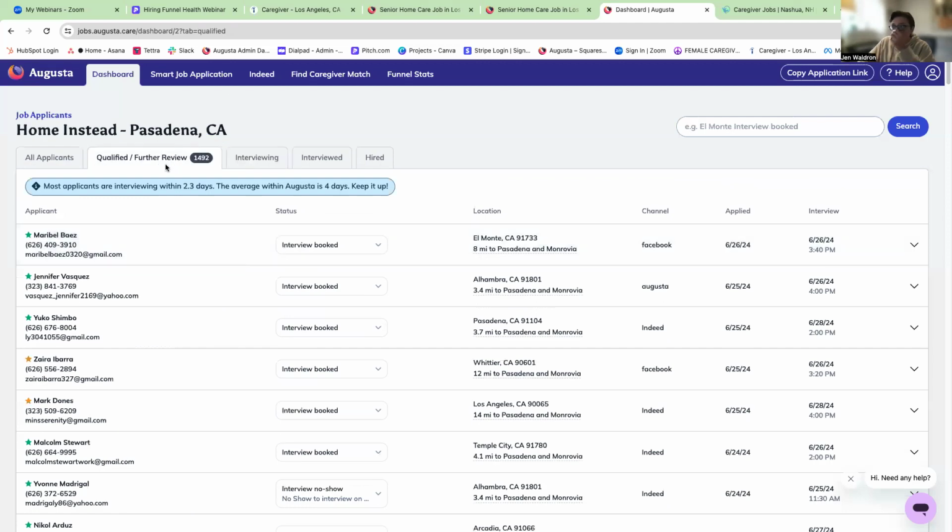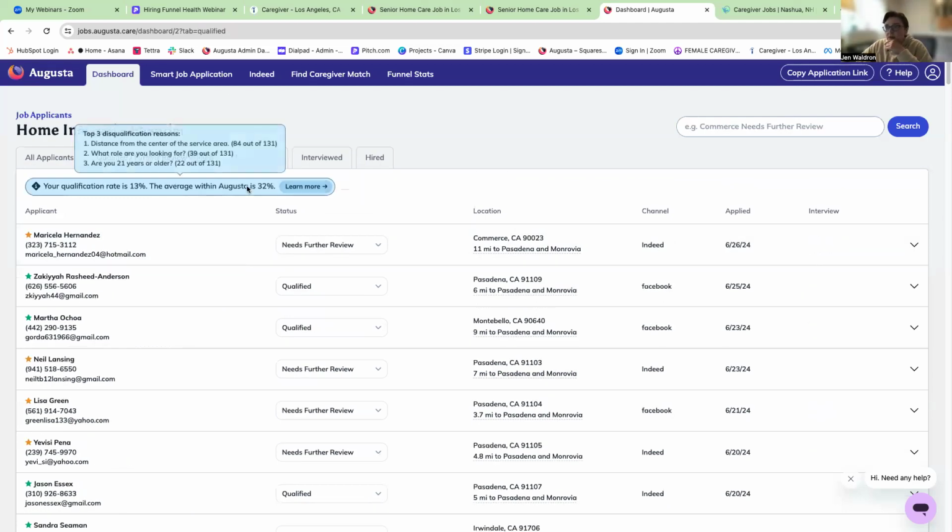Okay, so here's an example of how you can understand who's qualified and disqualified. In this dashboard here, you'll see an alert up at the top, and if you were to use Augusta, you would see something similar, but specific to your agency. So this agency, they're disqualifying a lot of people because of where they live, which is sometimes you can't do anything about, right? There's nothing to be done there. But they're also disqualifying a lot of people because of that same example that I gave, that a lot of their applicants want companion care, but right now they don't have the capacity or don't want to or can't hire people who want companion care because they know it's just too much training and too much work to get those people up to speed for whatever reason.